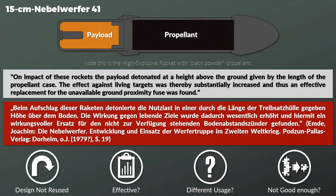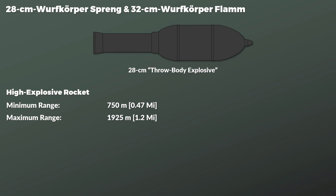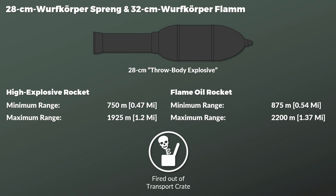Now, to increase the firepower, the propulsion of the 15 cm rocket was paired with larger warheads, namely the 28 cm high explosive and 32 cm flame oil, called 28 cm Wurfkörper Spreng and 32 cm Wurfkörper Flamm. As such, the range was significantly smaller. For the 28 cm high explosive rocket, it was 750 to 1925 meters, and for the 32 cm flame oil rocket, it was 875 to 2200 meters. Additionally, these rockets could be fired directly out of the transport crates.